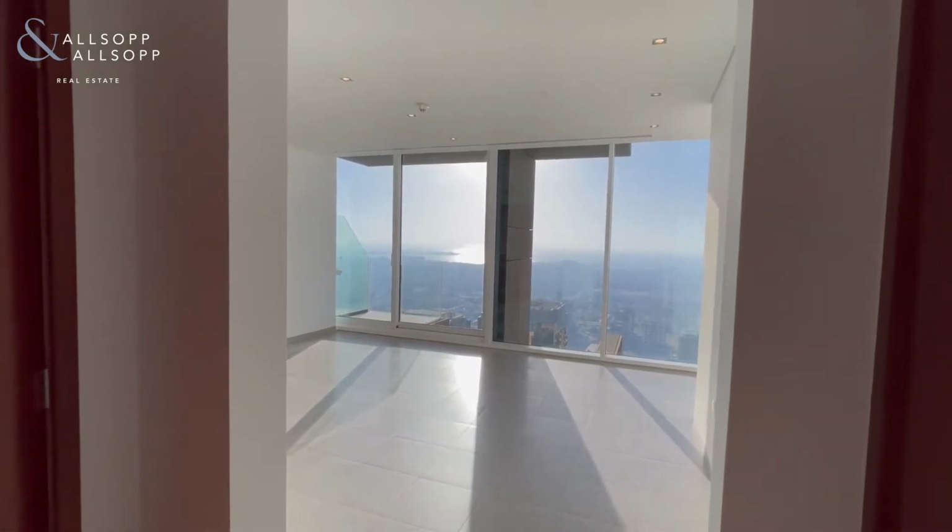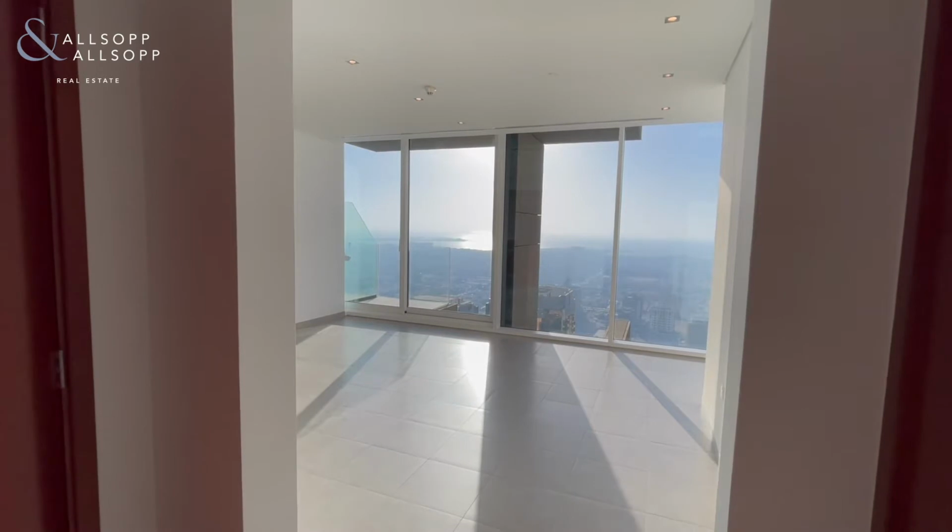Hello, this is Sophia for Allsop and Allsop, presenting to you this one bedroom apartment in Maze Tower.